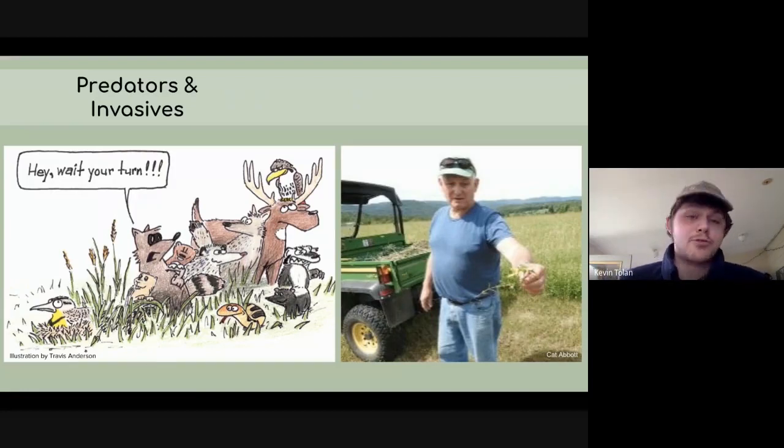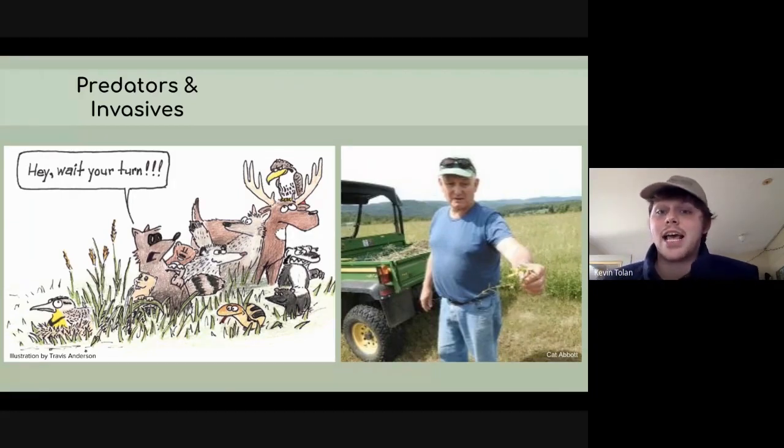Predation is natural, so we don't want to demonize predators, because bobolinks and other grassland birds have evolved anti-predator behaviors. They have really well-hidden nests, and they nest far away from the edges, which reduces predation. They also are pretty sneaky when they return to their nests.